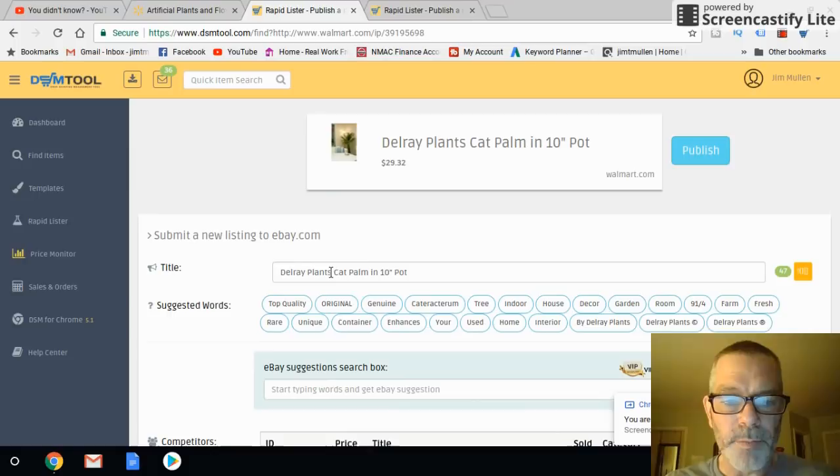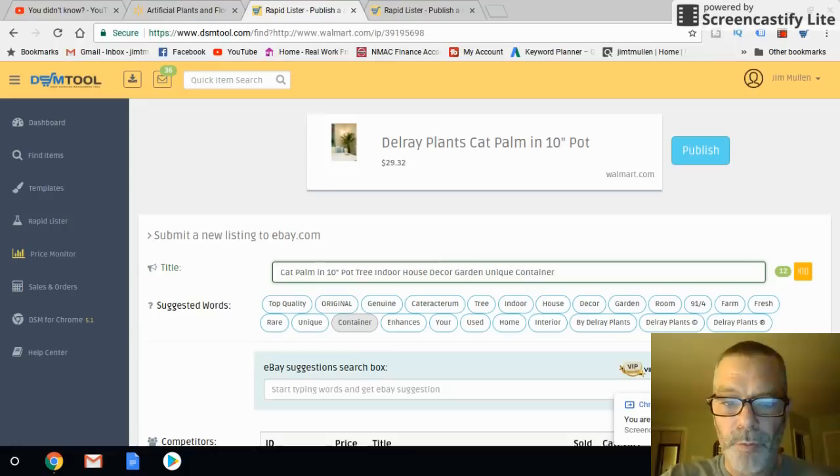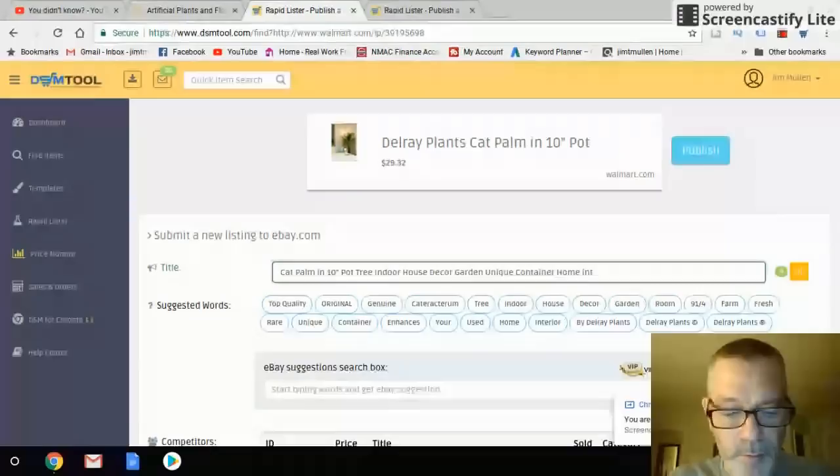But we're going to get rid of Delray Plants because that's a brand name. 10-inch pot. It's a tree. Indoor house. Decor. Garden. I don't know why Unique's in there. Container. Do I have home in there? Home. Interior. Doesn't fit, but I'll leave it at that.